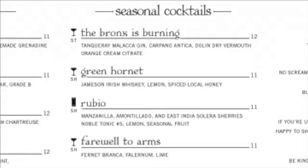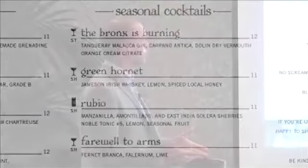So if we zoom in a little bit closer, under The Bronx Is Burning, you get the ingredients that are in there. There's a price. It shows you what type of glass it comes in, so in this case, a coupe. And it shows you that it's stirred. ST means stirred and SH means shaken. So as a guest, I'm like, okay, cool. This cocktail has these ingredients in it. I either like it or don't. It costs $12. It comes in a coupe, and it's stirred as opposed to shaken.